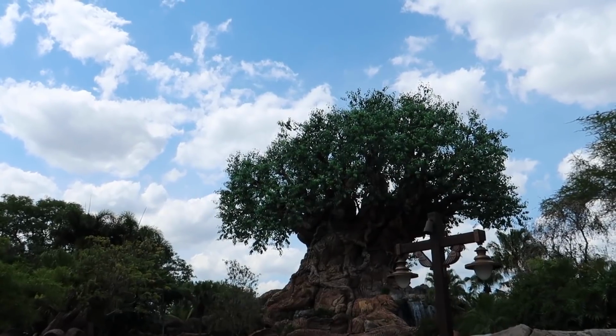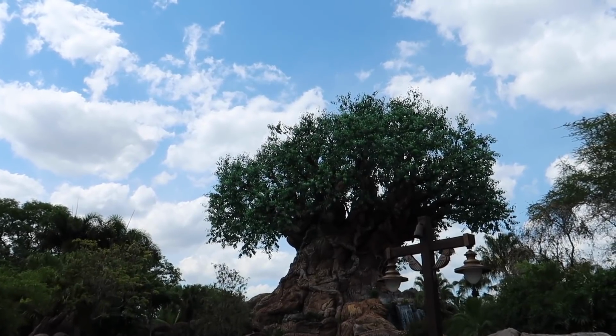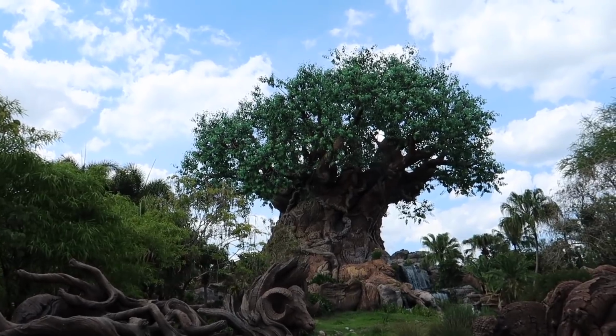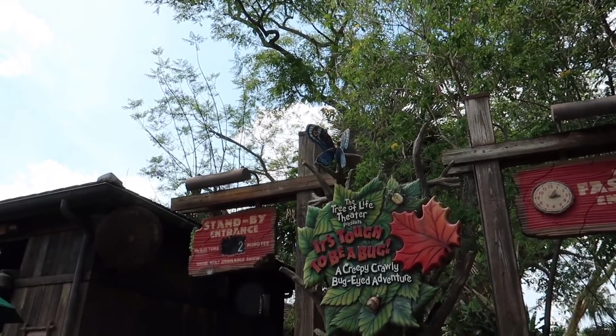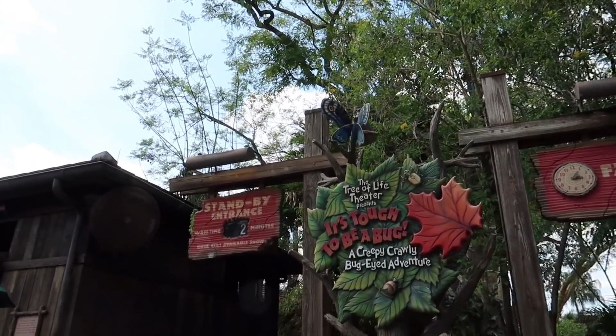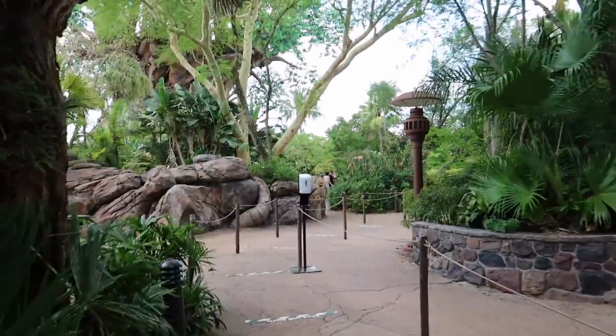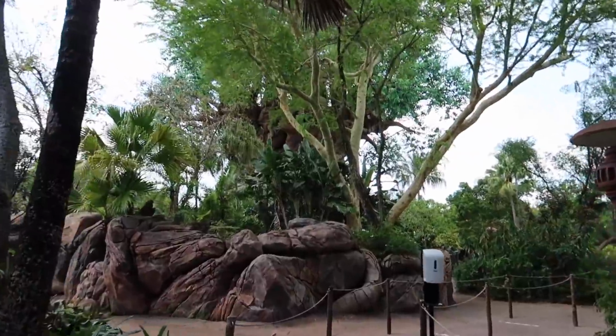For as many times as I've been to Animal Kingdom, there are a few shocking things that I haven't done. There's no real reason, I just haven't. And It's Tough to Be a Bug is one of them. I've never done it, and I think today we're doing it. Here we go, we're getting into the line, and we're gonna get to see more of the Tree of Life than you can normally see.